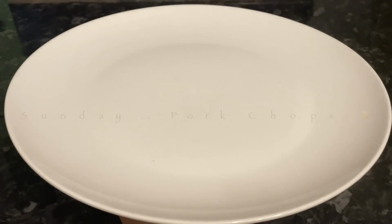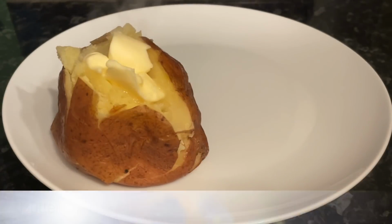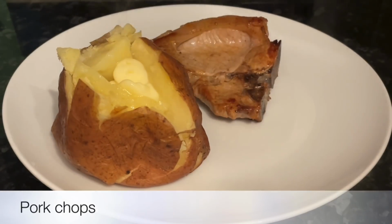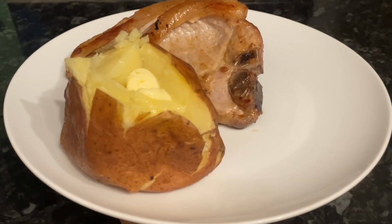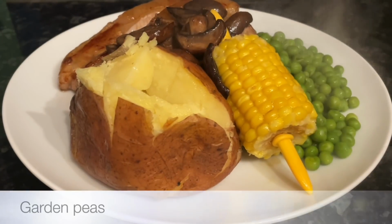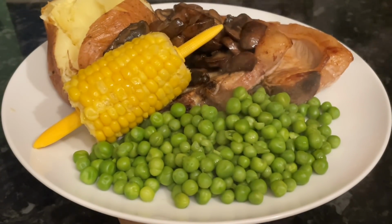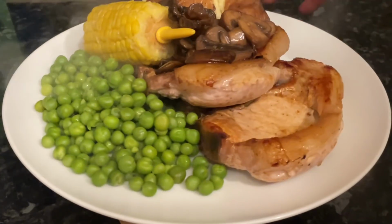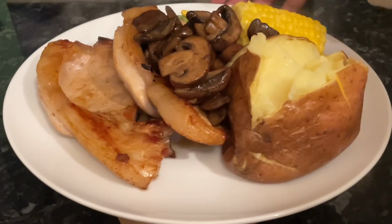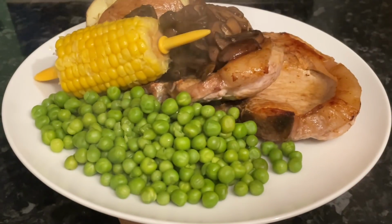So I got these pork chops from the butcher. I done a baked potato in the oven for a wee change instead of my usual McCain jackets, and it was really nice for a wee change. It just takes an hour or over an hour, which is a pain, but hey ho, what can you do? A couple of pork chops, some chestnut mushrooms and gravy, a wee corn on the cob, and some peas on the side. And again, absolutely delicious, but very simple.